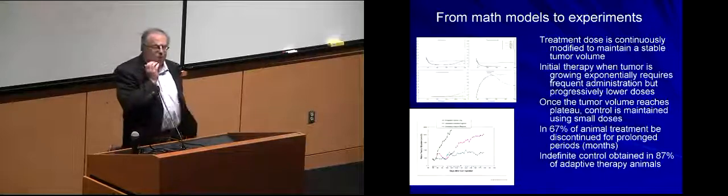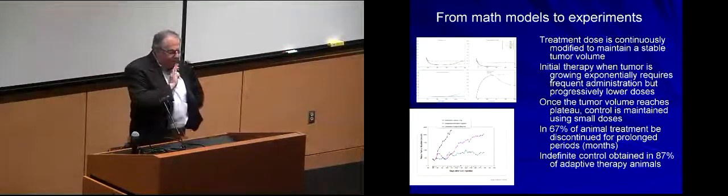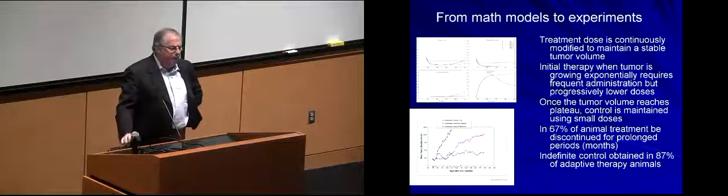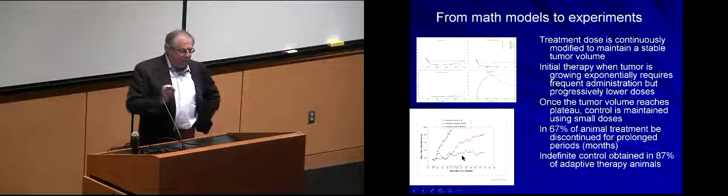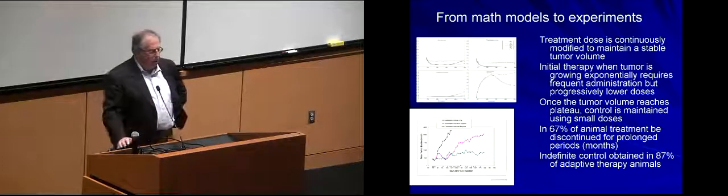Now, this was actually developed initially from models. It was entirely developed mathematically, but then converted into this evolutionary paradigm. It's now been modeled extensively, and we've used it successfully in a variety of animal experiments in both ovarian and breast cancer.